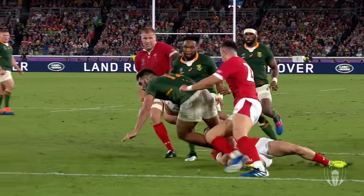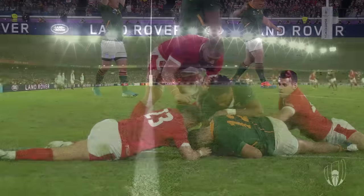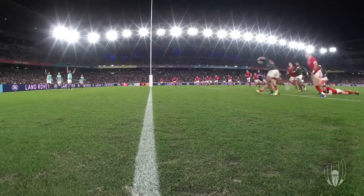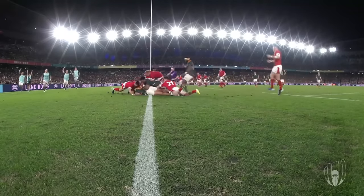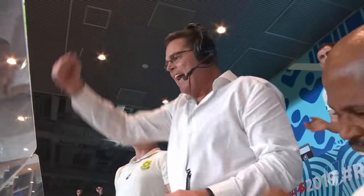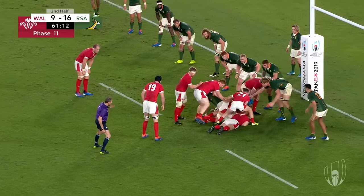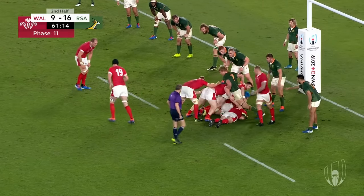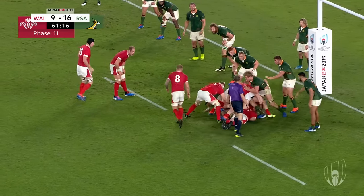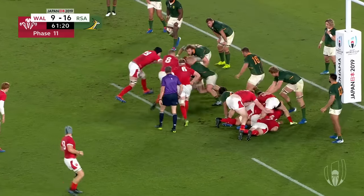How many tries have you seen in this World Cup? Shot to nothing. Am has caused bigger trouble all night. Superb from the inside centre, and he just gets over. Wales desperate for a try to stay in the fight. Keep it in hand. And they are close. They are three away. Alan Wyn Jones.